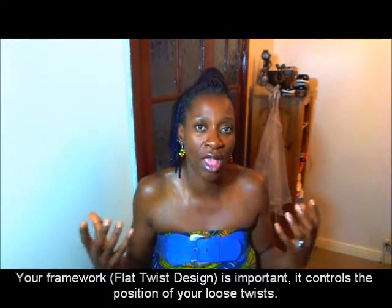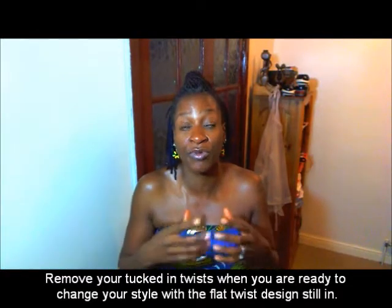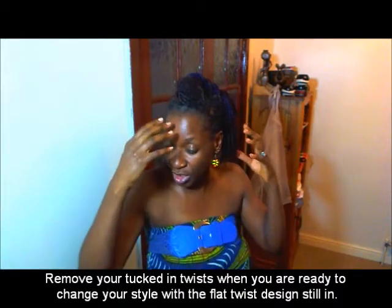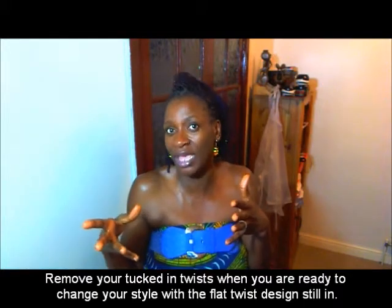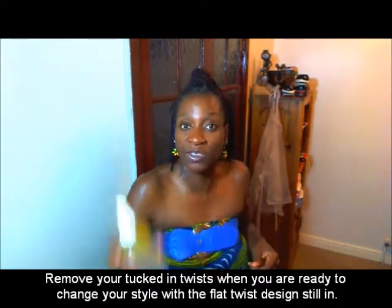Only unravel your hair when you know you're ready to experiment. First of all, you're going to remove it from the tucked in position. So first, take your hair, release your hair from the tucked in position, and it will have a kind of curl to it anyway. And how you maintain those twists is with a spritz bottle.